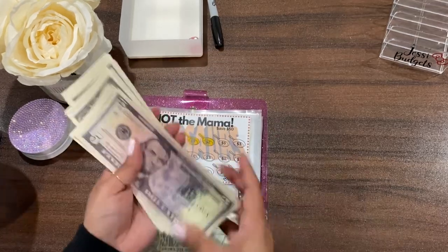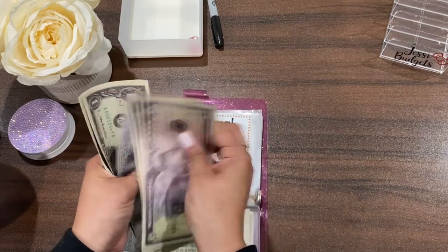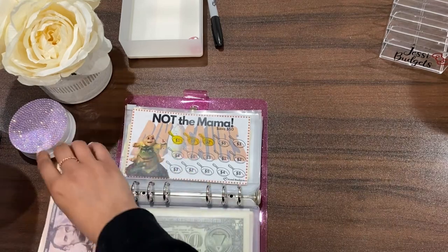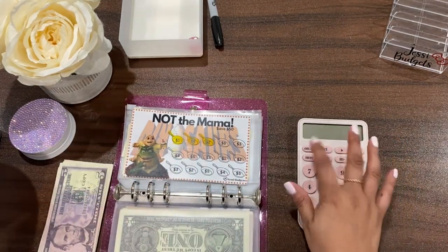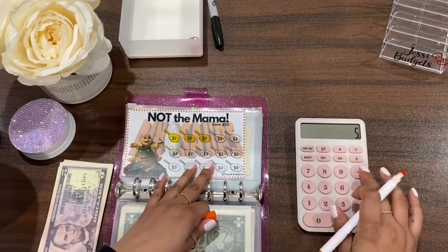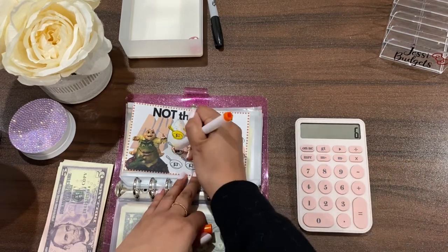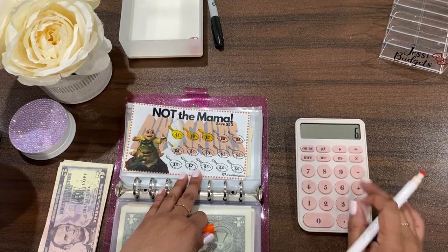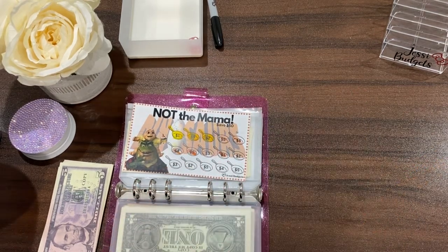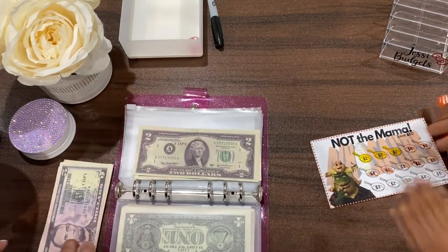Okay, Father's Day got 5, 7, 9, 10, 11, 12, 13, 14, 15, 16, 17, and $18. Okay, so I got 18. Let's see, minus 5, minus 3, minus 4, because we need 6. We'll do the 5 and the 1. Okay, so we'll go ahead and have my niece color this in again off camera. So here's that.